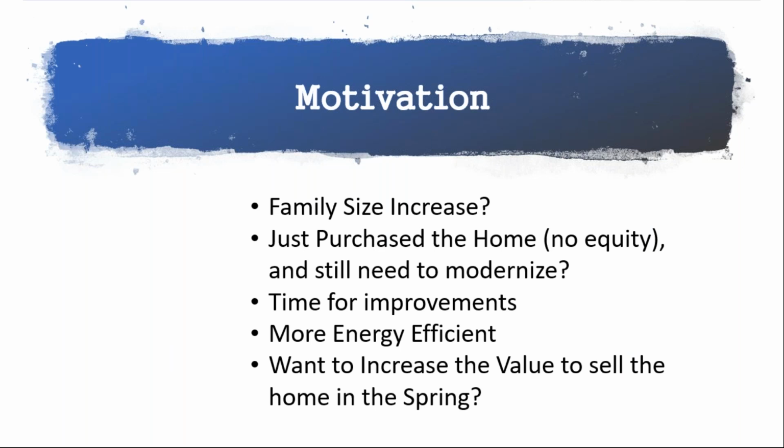So let's go to the motivation of these previous borrowers. Again, maybe a family size is increasing. Why not add on some square footage and stay in your current home? Or you just purchased a home just to get in the door, right? You didn't have time to do a purchase and renovate at the same time. Your seller only gave you 30 days, and you just had to get in, right? So you decided to get the purchase done.